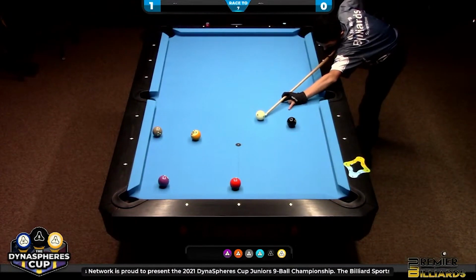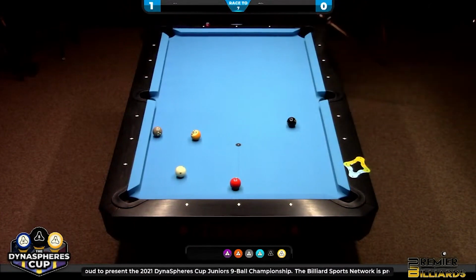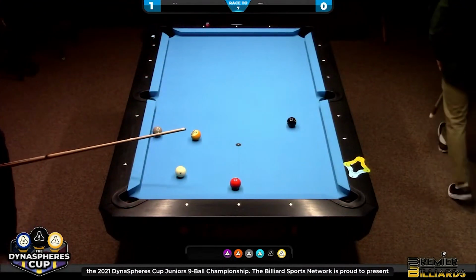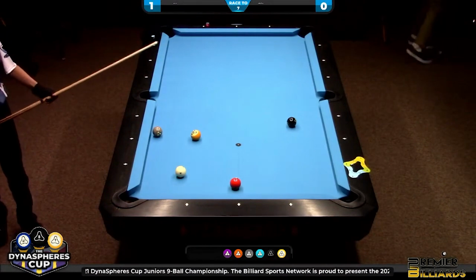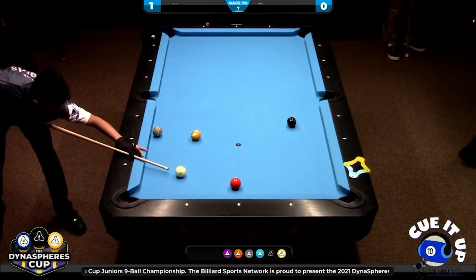And it is so exciting to see, like we were talking about earlier, this is the future of our sport. This is the future of pool. And as long as we can keep getting juniors enjoying the game and playing at this level, oh my goodness, Del, we are going to see some amazing pool over the years. Yeah, I'm looking forward to it.